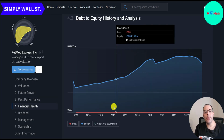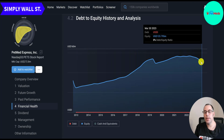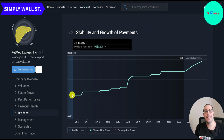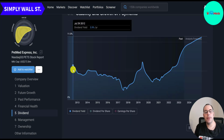And it looks like they're always debt free. They don't have any debt. And their equity seems to be going up overall. Its highest point was $142 million. It's currently $124 million. In 2012, they were paying 60 cents per share in dividends. It jumped up to $1 in 2018, and the forecast is for them to pay $1.45 by 2025. So if you buy the stock now and it does get up to these levels, $1.45, you'll have a yield of like 15%.